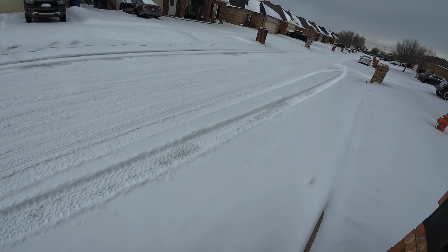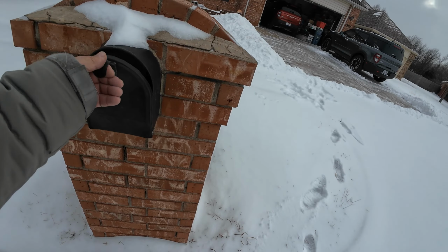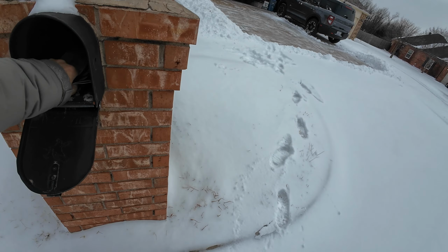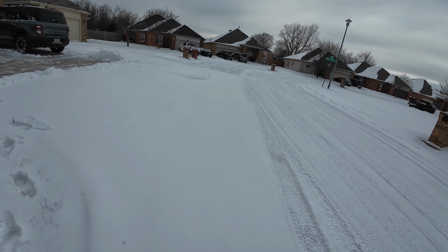Let's see. I didn't get a notification saying we got any mail because I don't see any mail tracks. Oh, look here. We did get some mail. It's all junk mail, but we got some mail anyway. That's kind of a surprise.